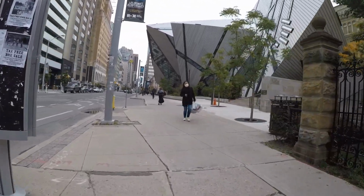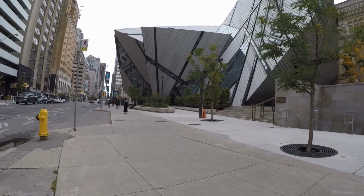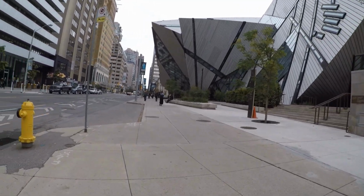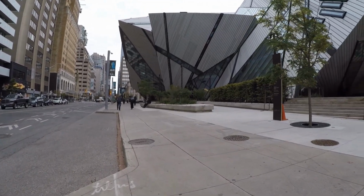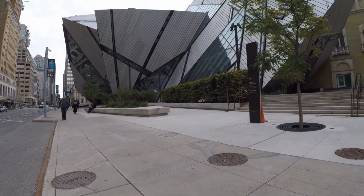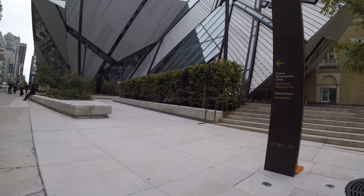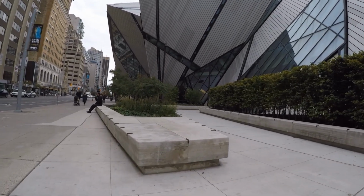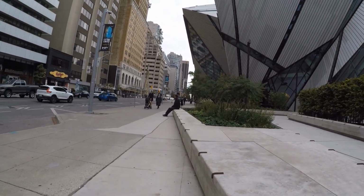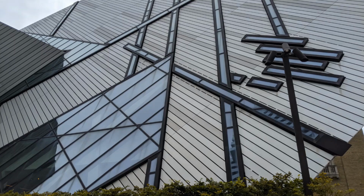And now we're walking to the Royal Ontario Museum, also known as the ROM, and it's a museum for art, world culture, and natural history. It is one of the largest museums in North America, and it is the largest museum in Canada itself, attracting more than 1 million visitors every year, making the ROM the most visited museum in Canada. Look at that beautiful artistic structure.